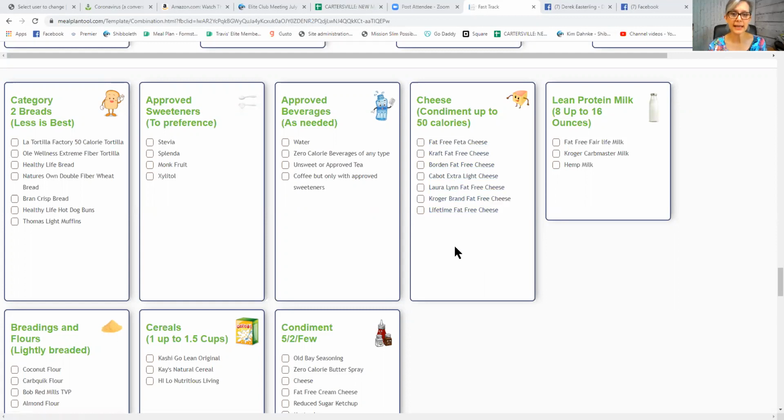Now, Travis likes that Lifetime fat-free cheese best. You just order it from the website, not our website, the Lifetime website. My favorite ones that I find in stores is the Borden fat-free cheese. That doesn't even taste like fat-free cheese. So I really like Borden. And then I like the Cabot extra light cheese because it's a block cheese. And whenever I want to make myself a fibrous carb salad, I take my Borden fat-free cheese and I shred that over the top, and it's really tasty.